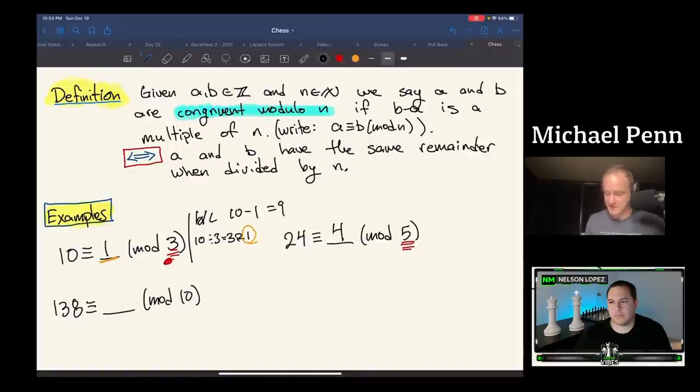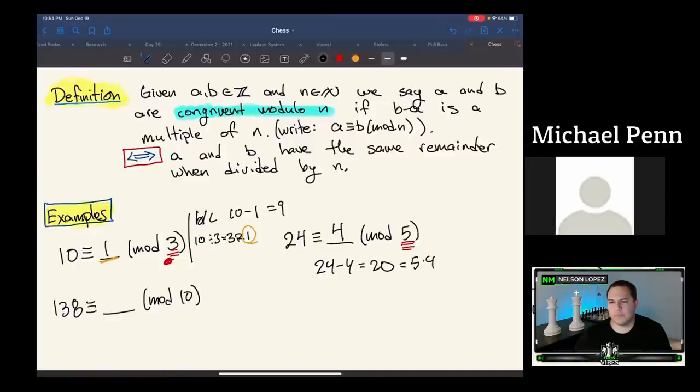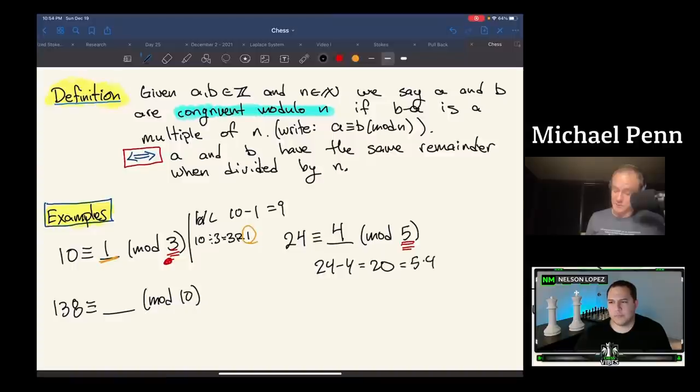That's because if you do 24 minus 4, you get 20, but that's a multiple of 5, right? It's 5 times 4. Okay. So that's why you would say 24 is congruent to 4 mod 5.